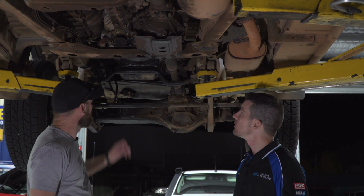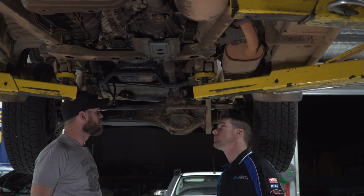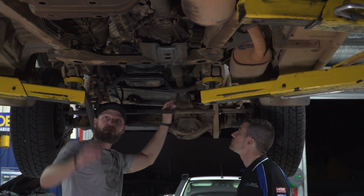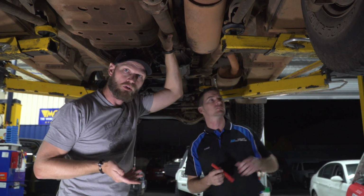Okay. But also depending on where the oil leak is, I mean, if it's the main seal, that's a bit of a job to do. Oh, definitely, definitely. So I suppose your other seals on your diffs, drive shafts. Now, you don't need to be a mechanic to know if there's something wrong.